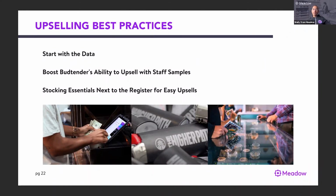All right, so let's get into some upselling best practices. Okay, start with the data. In addition to practicing suggestive selling, train your front of house staff to review your CRM data, including notes about a customer's preferences and previous purchase history. Ask how they enjoyed these products and showcase any new products from brands or categories that they might love.